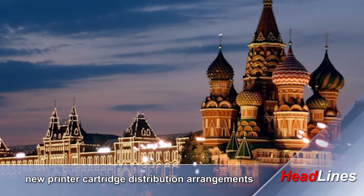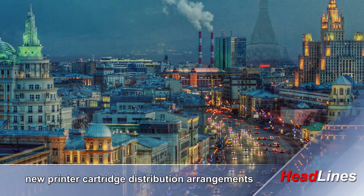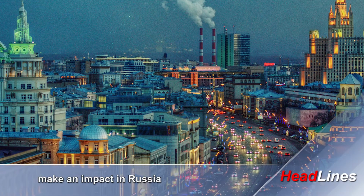In this bulletin, new printer cartridge distribution arrangements make an impact in Russia.